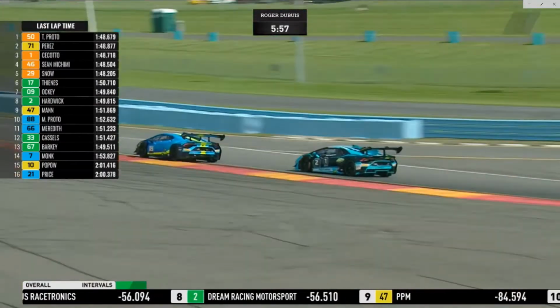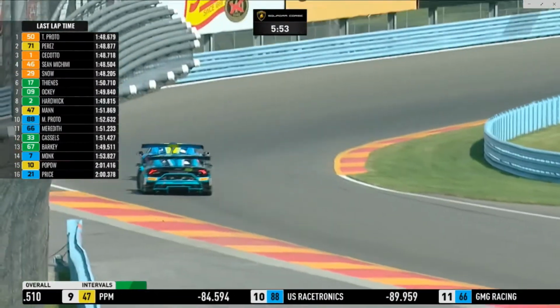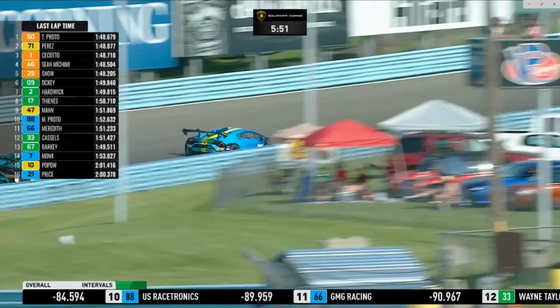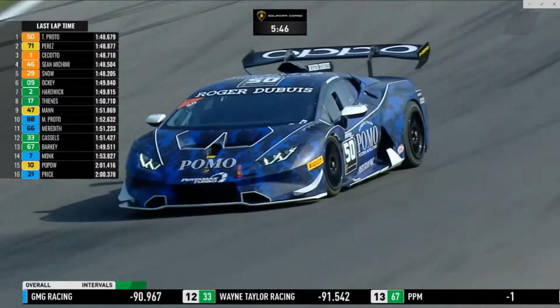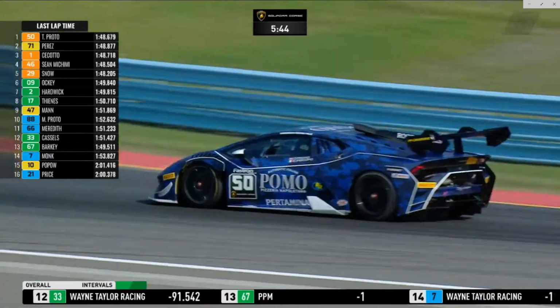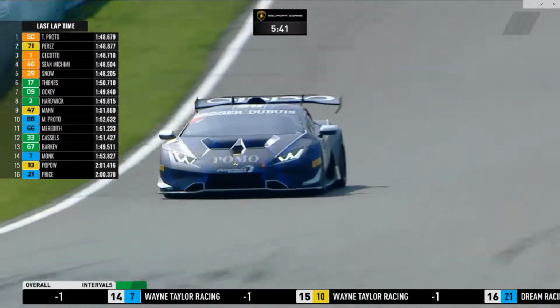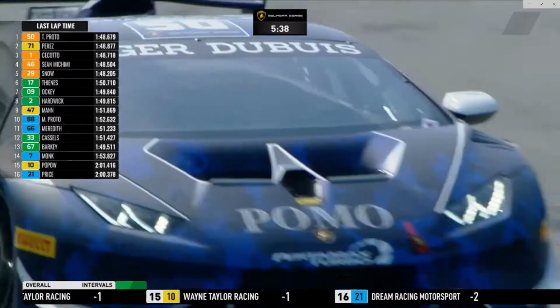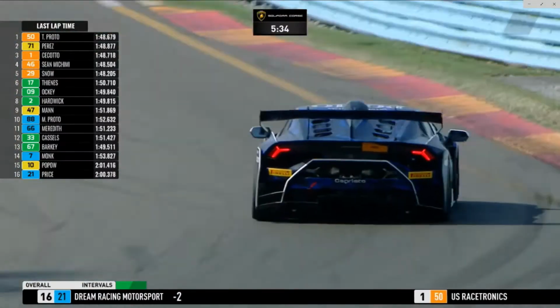He did at Mid-Ohio too. They came away with a third and a fourth at Mid-Ohio, so looking now potentially at his first win for Taylor Proto. And you know, Taylor's had the pressure since he got in the car, Jeremy, because he was out in the lead. Yeah. And that's to lose at that stage.